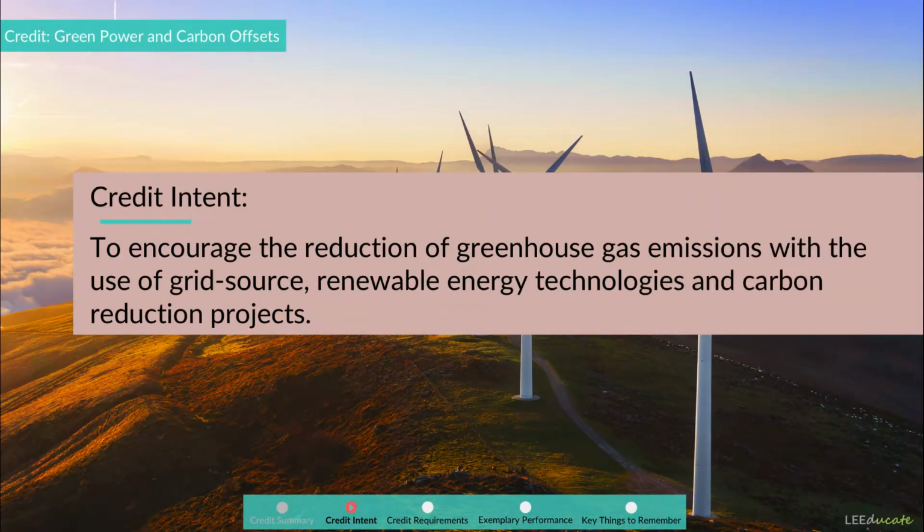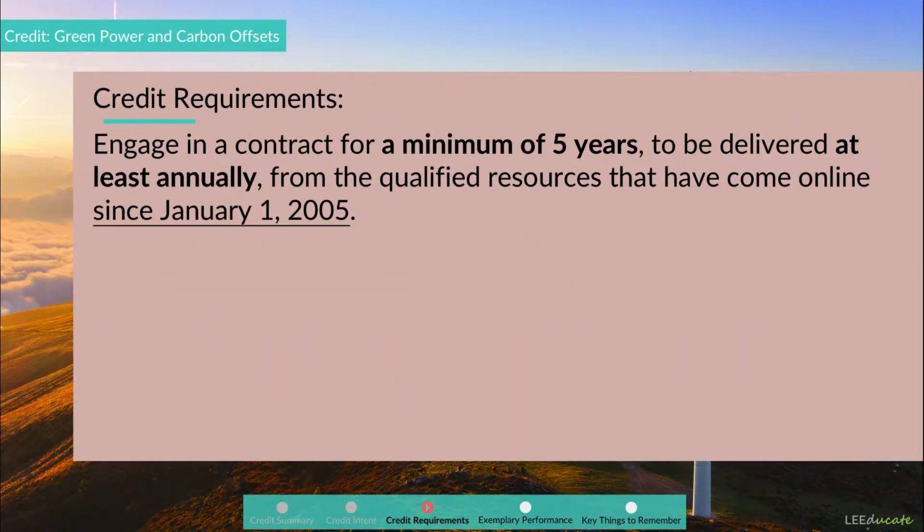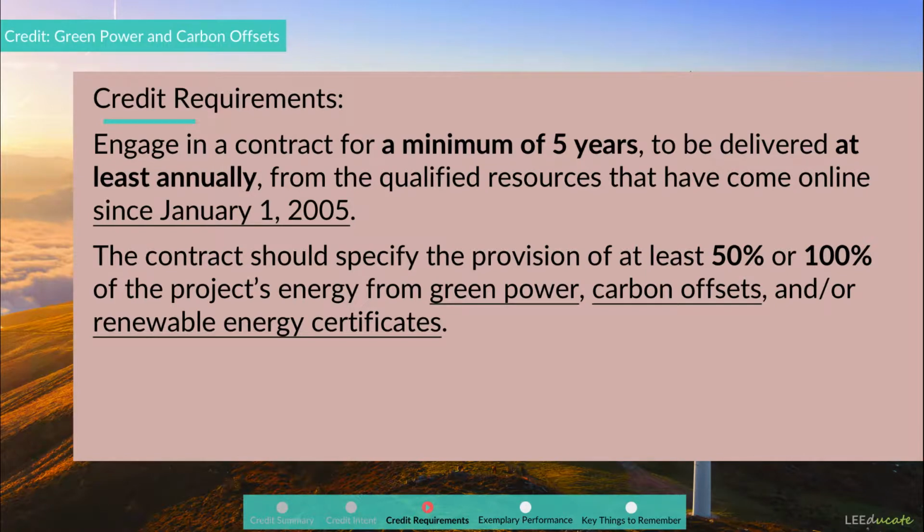Credit intent: to encourage the reduction of greenhouse gas emissions with the use of grid source, renewable energy technologies, and carbon reduction projects. Credit requirements: projects should engage in a contract for a minimum of 5 years to be delivered at least annually from the qualified sources that have come online since January 1st, 2005. The contract should specify the provision of at least 50% or 100% of the project's energy from green power, carbon offsets, and/or renewable energy certificates.